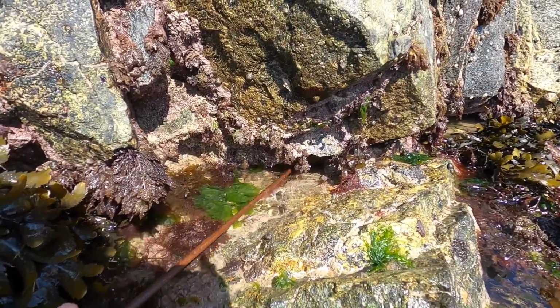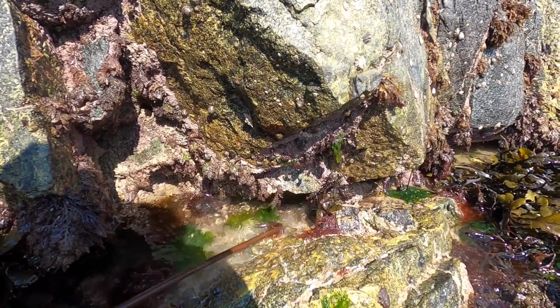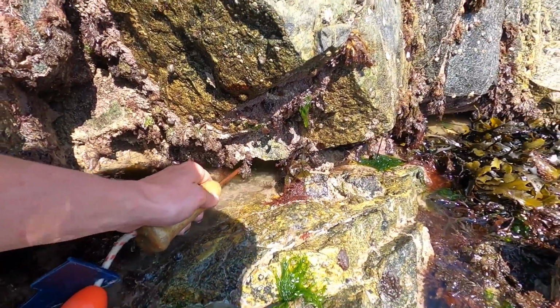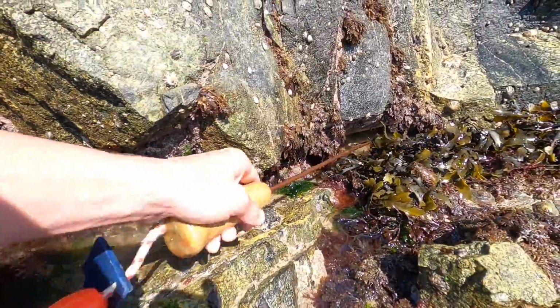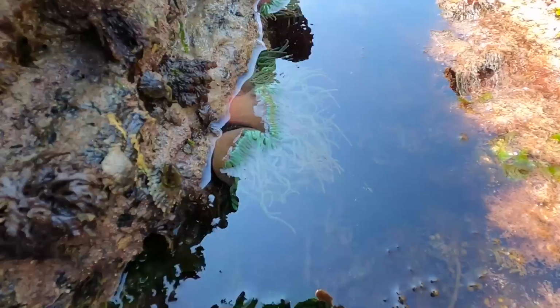Some really good rock ledges here, and as you can see, the entrance of this hole is only about 4 inches, but if you put your hook in, it goes in about 2 feet, and that's what you're looking for, where the water is lying in the holes, because that's where the lobbies are going to be, baby.